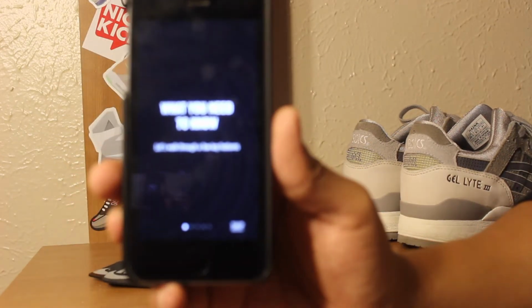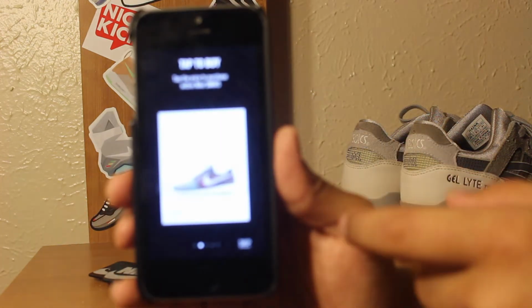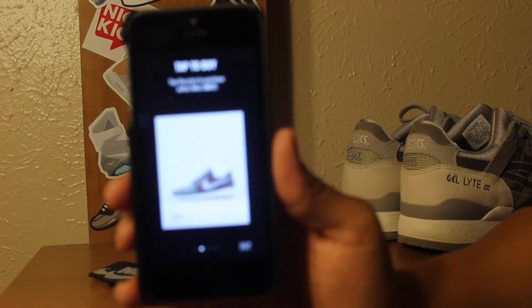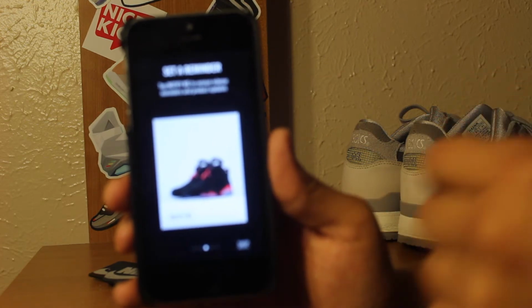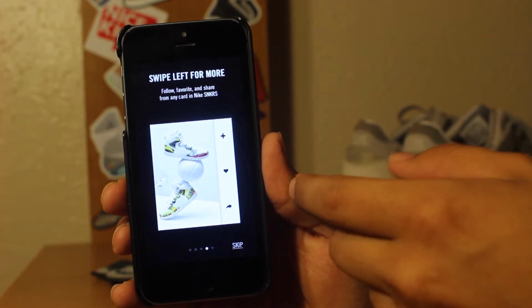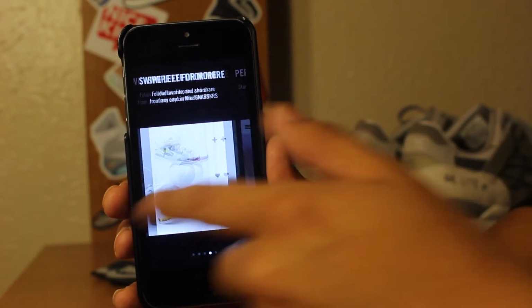And then once you get here and you create the account, this is what it's going to look like. It's going to say, what do you need to know? And then it pretty much just walks through how to use the app. Let me see if I can focus. It says tap to buy, set reminders, so you can put reminders, hey, this is coming out this day, don't forget. Swipe left for more. You can like it, favorite it, add it, share it, stuff like that.